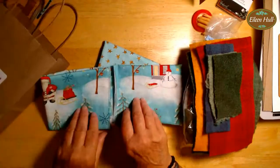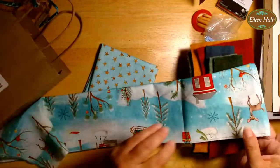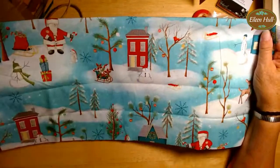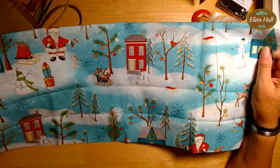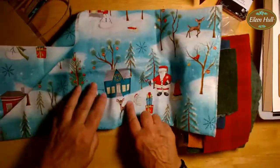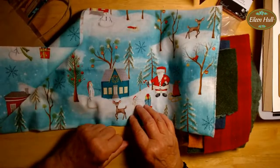Look at this fabric, guys. I love the background color. Isn't that cute? And I think there's deer. Yeah, look at this. Isn't that pretty?